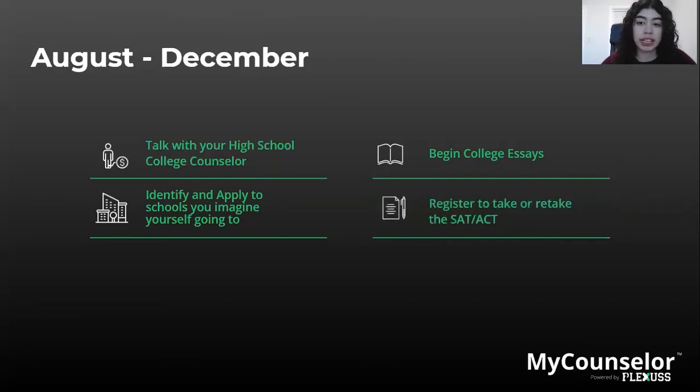Finally, register to take or retake the SAT or ACT. This one doesn't apply to every student because some students are satisfied with the score they got on these examinations. However, some students are not, so this is a time for you to register to take or retake the SAT or ACT. Research does prove that students tend to get a higher score when they take it the second time. So even if you are satisfied with your score, it is still a good idea to take one of these examinations again.